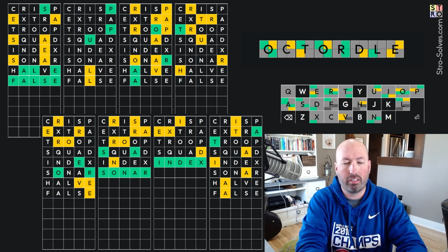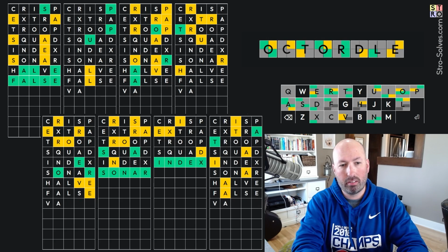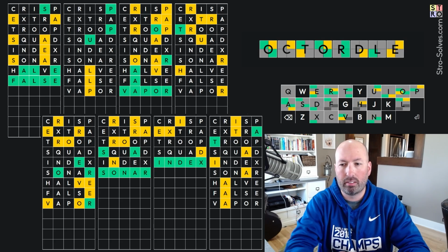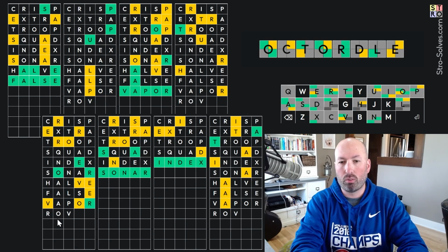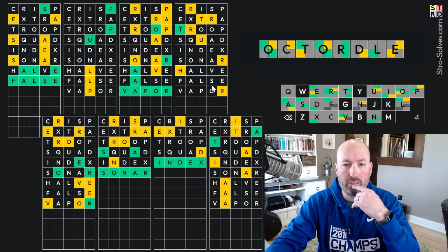This one over here, something APOR maybe? Vapor? PA something. Oh, and it's got a V. Yeah, it's either vapor or pavor. And pavor is not a word with an OR. ER would be, but not OR. So it's gotta be vapor. Let's do vapor. Okay, it was vapor. Good. That ruled out another spot for the V here. So this has to have the V. So it's either rover or mover. Those are the options there.